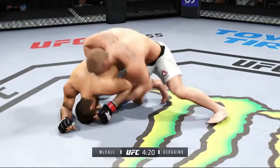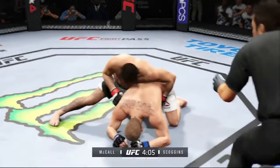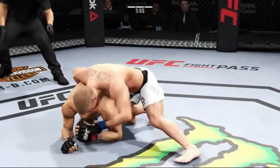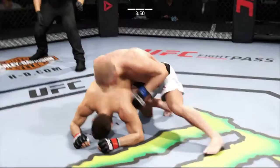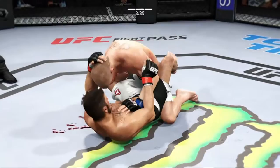Full guard here. He lands a big shot from the bottom. And there's the reversal. Scoggins gets it back to the guard. Oh, he sweeps. Look at his position now. Wow. That was a big left hand he connected with. Transitions to full guard. Oh, that one hurt him. Powerful left hand. Beautiful job defending the position.